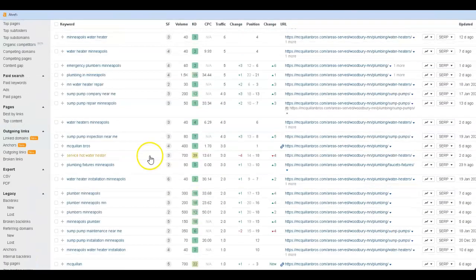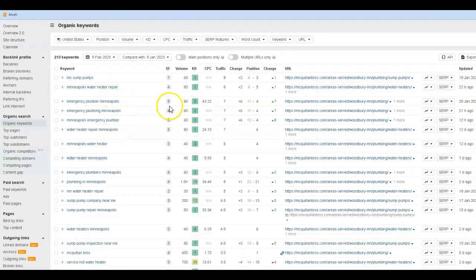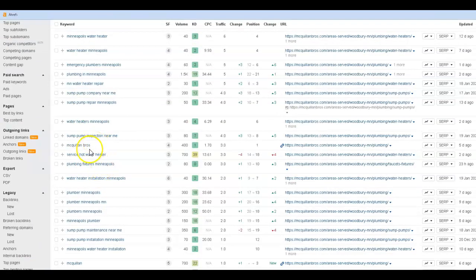So, for example, we've got everything from emergency plumbers. If somebody types in emergency plumber Minneapolis, about 60 people a month type that one in. And you guys are in 4th place here, the 4th name that comes up, which is not bad because you're up from 11, which was December of last year. So there's some other things, emergency plumber.